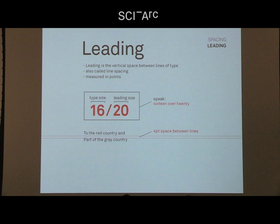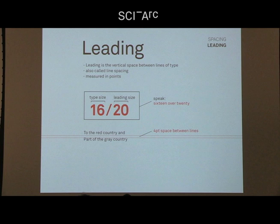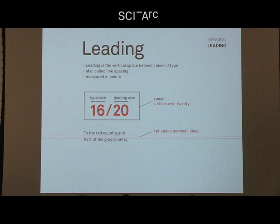And talking about leading, it is a term from the earlier days of printing, when people used a piece of lead to space types, metal type. It's the vertical space between lines of type, and you talk about it as, in this case, 16 over 20, that's the terminology. So the type size is 16, the leading is 20, which results in there being a four-point space between the lines.